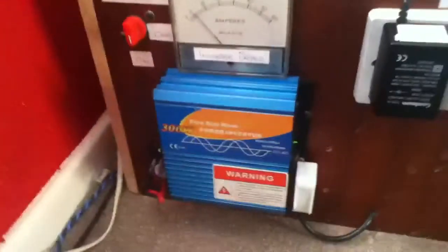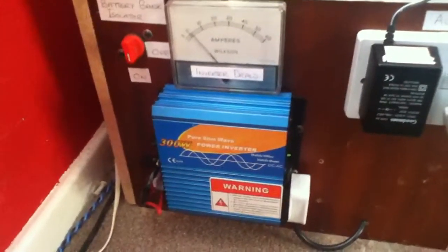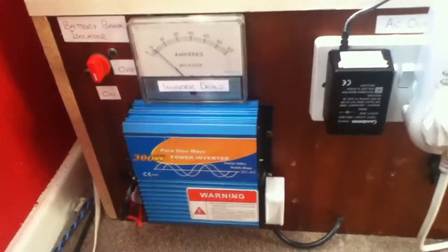So I've been using my trusty 300 watt pure sine wave inverter. It is a cheap model, but it is working very well. I've had no problems with it.